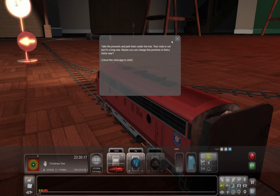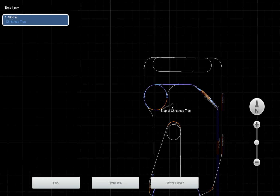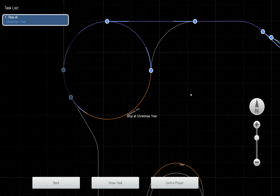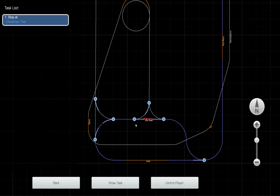Right, to take the presents to park under the Christmas tree, your route is set, but it's a long one. Maybe you can change the junctions to find a fast way. Right, let's have a look. The Christmas tree's there, and it's routing us there. Where are we?